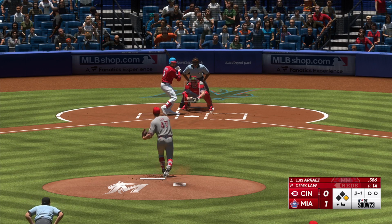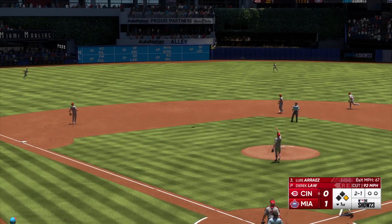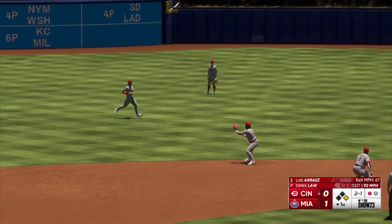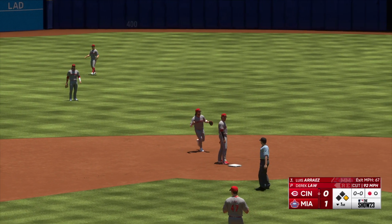The 2-1. Here's the pitch. Runner goes. Puts it in the air out towards left center. Fraley tracks it down for the out.